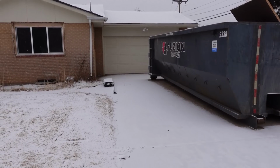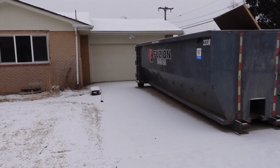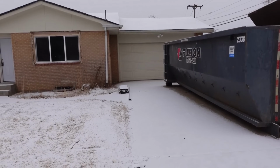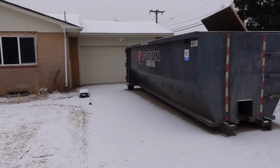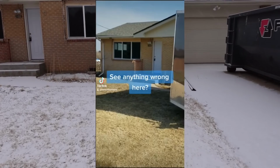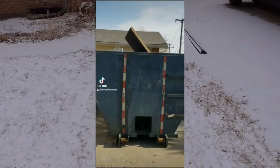But it wasn't empty last week. A contractor who we've just started using recently parked his brand new trailer in the driveway. And as you can see, there's not really that much room to get your trailer in there. So he was parked on the grass as well. And I posted this on Instagram and TikTok.